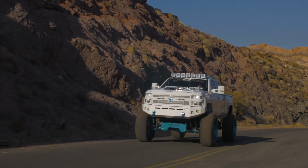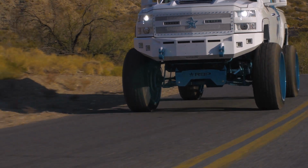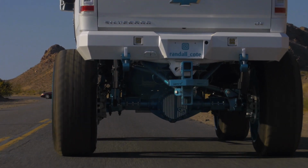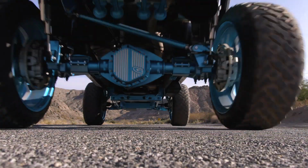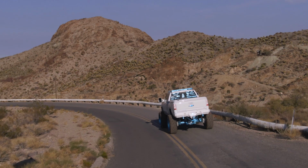SEMA 2019 was awesome for me. Having a truck in the show itself really connects you with the other guys around. You get to talk about your truck, talk about theirs, parts that they might want you to run in the future, meeting with other suppliers and manufacturers, and it was nice.